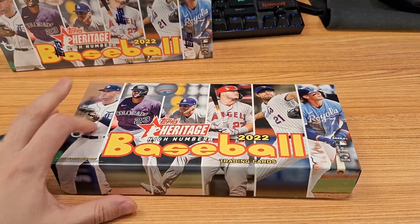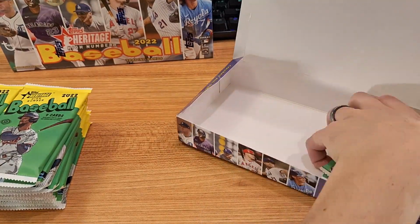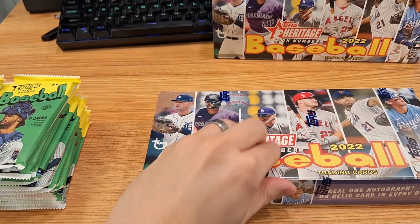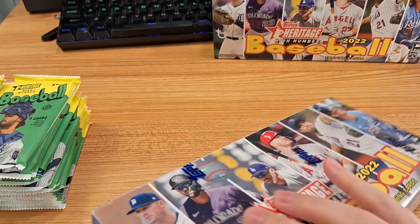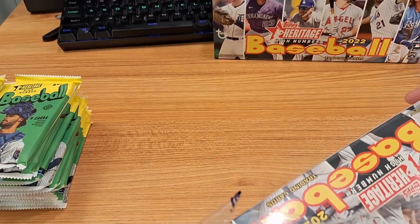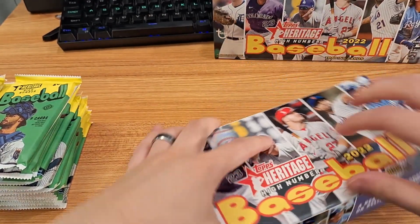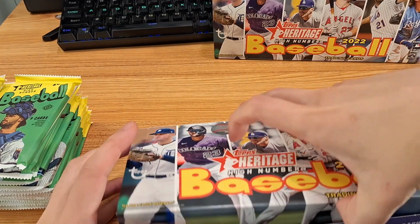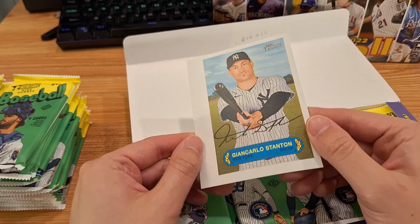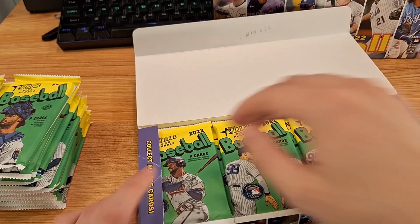And here we go. Here's some speed ripping. All right, and pause again here for box topper number two. Let's see what we get. Probably not going to be an autograph. Like Mike Schmidt, I have to imagine those are extremely rare to get an autographed box topper. We get Giancarlo Stanton with the fake auto there. So there's that, and back to speed ripping.